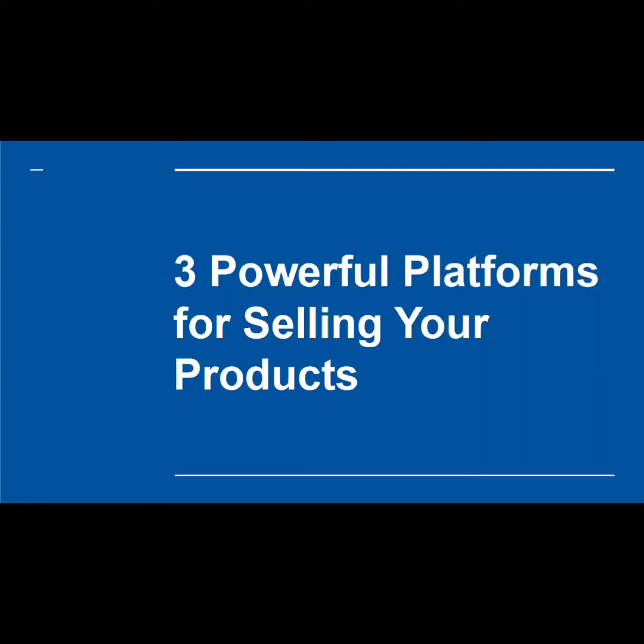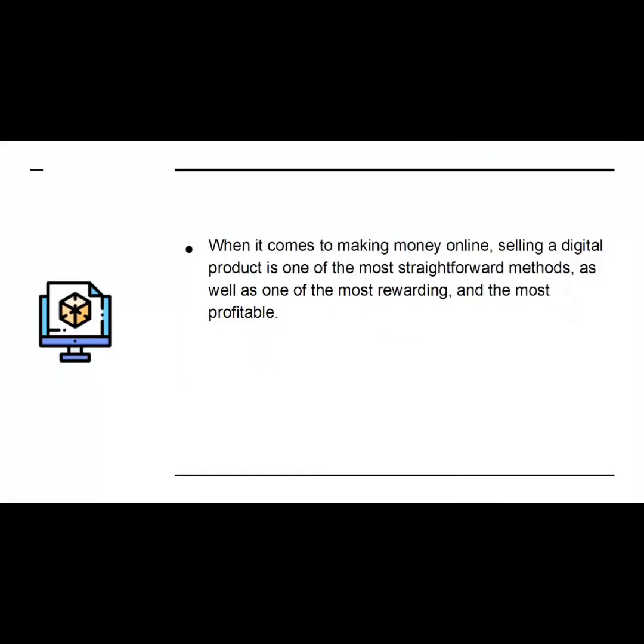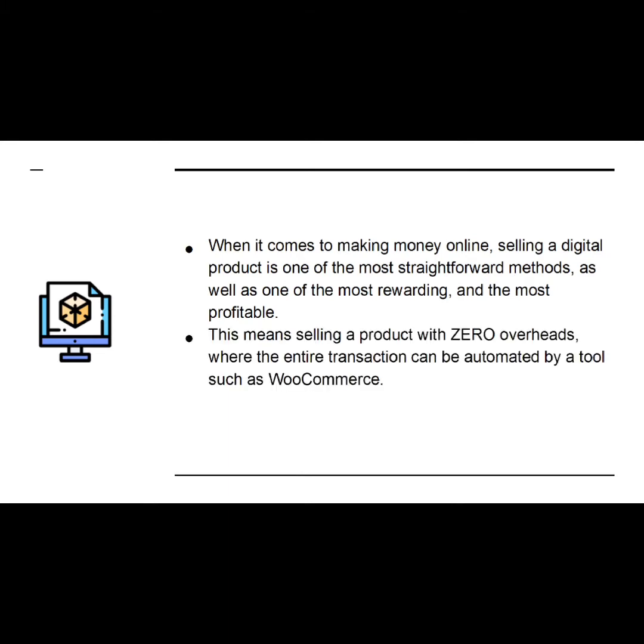3 powerful platforms for selling your products. When it comes to making money online, selling a digital product is one of the most straightforward methods, as well as one of the most rewarding and the most profitable. This means selling a product with zero overheads, where the entire transaction can be automated by a tool such as WooCommerce. What's not to like?